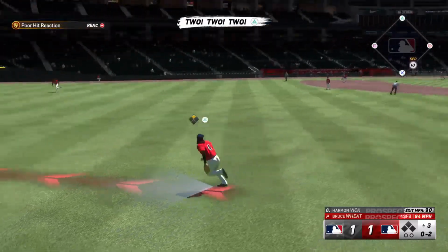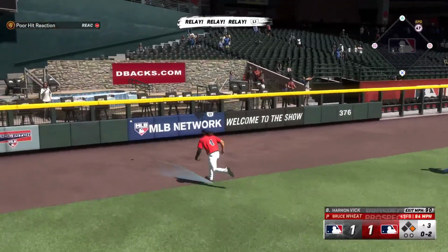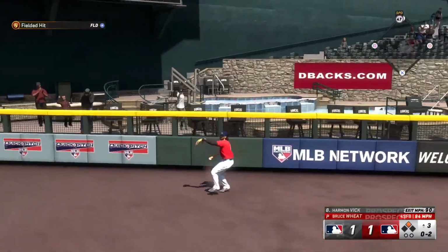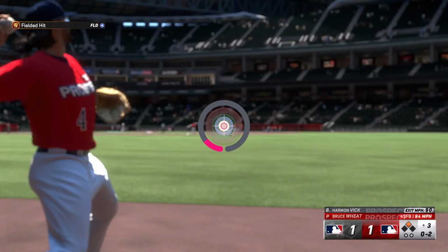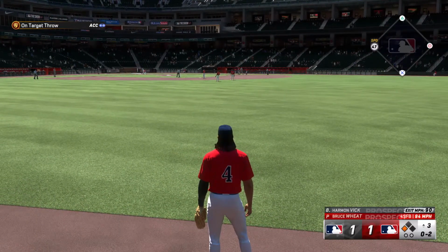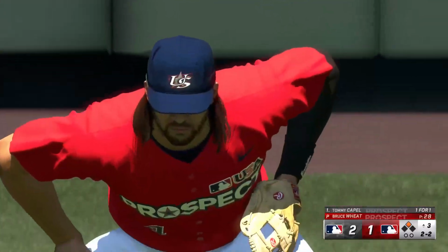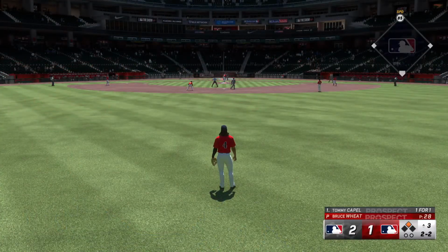In the air, out towards right center. Should be extra bases here. Around second now, going for third. That's a leadoff triple. Nobody out, runner in scoring position.